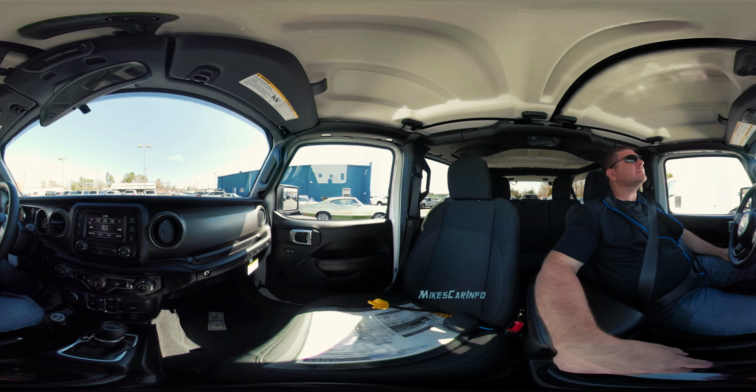Automatic headlights, HomeLink. If you haven't had a chance to look around, I put a couple of interesting items in the car, so if you want to find those, rewatch the video if you haven't noticed them.